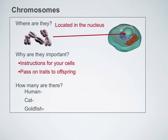And the chromosomes are what are passed on from parents to their offspring. You inherit half of your chromosomes from your mother and the other half from your father. And we already talked about chromosome number. How many chromosomes in a human? 46. 46 chromosomes. 23 of which came from your mother and 23 from your father. They're in pairs.